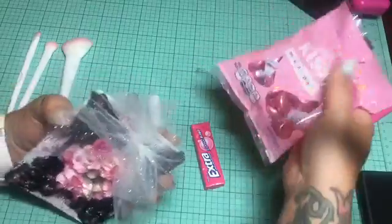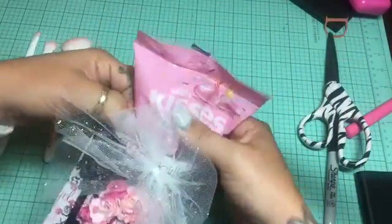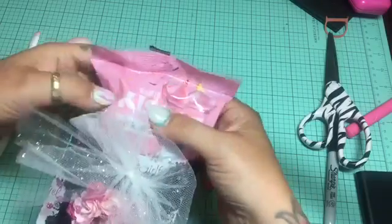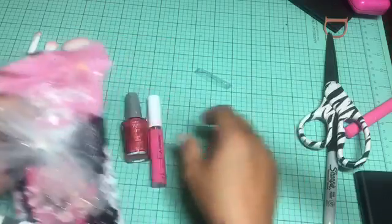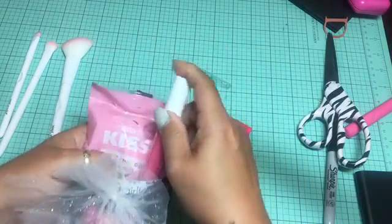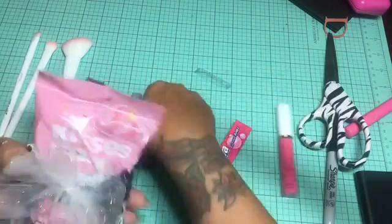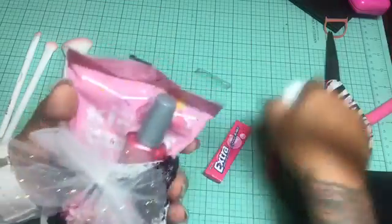Okay, so I'm going to take the Hershey chocolates, and I'm going to stuff it down there. Now, don't worry, I have everything pre-cut except the ribbon, because I don't like to cut ribbon. So, not until I have to. So I'm going to go ahead. I think I put the nail polish. We're going to put this one in here this time. Actually, I'm going to put the nail polish in first because it was a little harder last time. So I put the nail polish in.